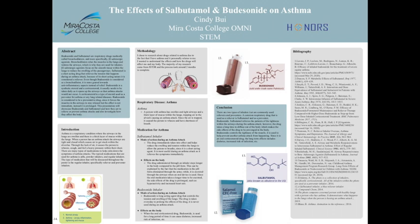Salbutamol is a short-acting drug that relieves the tension that happens during an asthma attack. Because of its short-acting nature, it is considered a reliever. Even though budesonide is considered a bronchodilator, it is more geared towards anti-inflammatory aspects instead of relief.